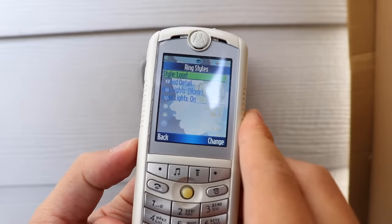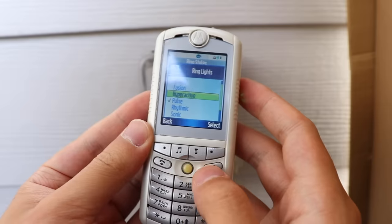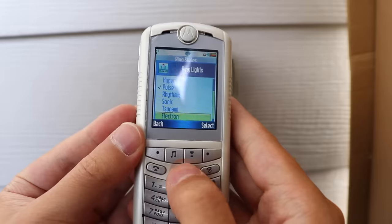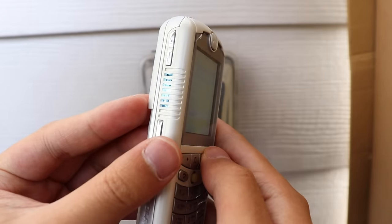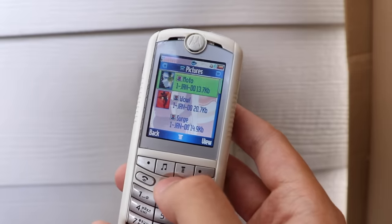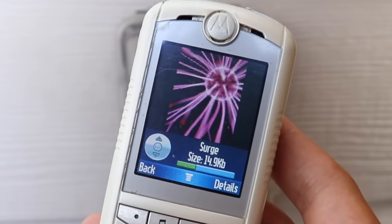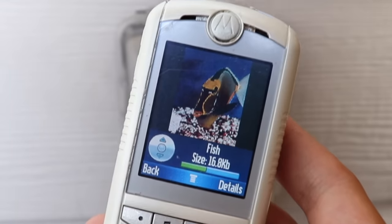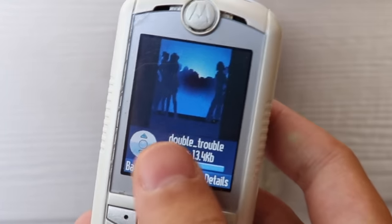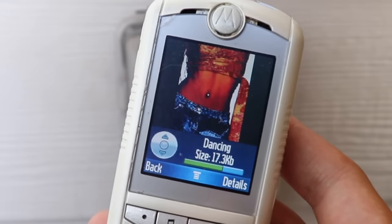What does this button do? Ring lights. I like hyperactive the best. Whoa. Tsunami. I don't know why it's named that. That's pretty cool. There's some preloaded pictures on this. Knockoff Spider-Man. Flower. Fish with creepy face. People ignoring sexual assault. I don't know. Softcore porn.